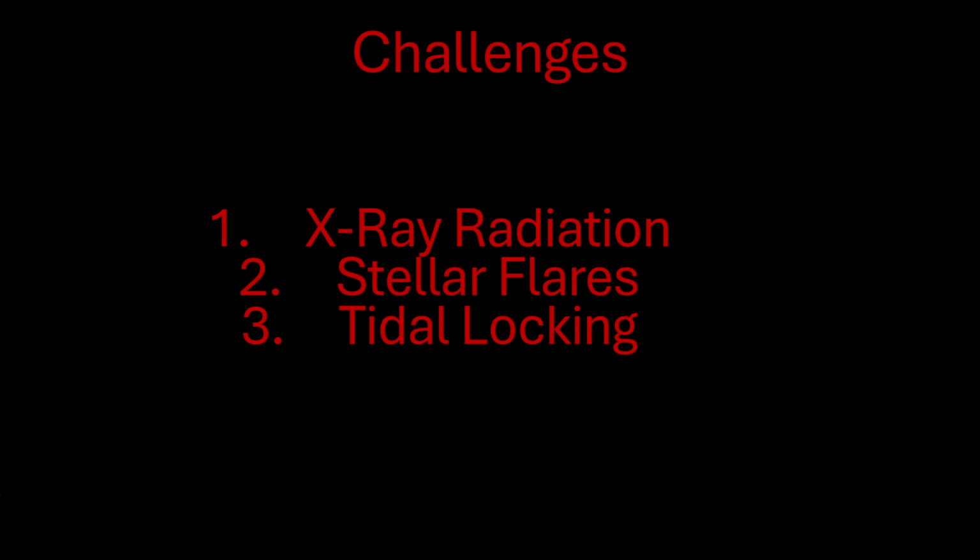Now, the main challenges when it comes to actually having a habitable solar system are number one, the X-ray radiation, two, the stellar flares, and three, tidal locking. And these are all things that people talk about when they mention the habitability of red dwarf solar systems. Now, the first issue that comes up is the very high levels of X-ray radiation around these stars. And a lot of this is generated because of the magnetic activity associated with a smaller mass.